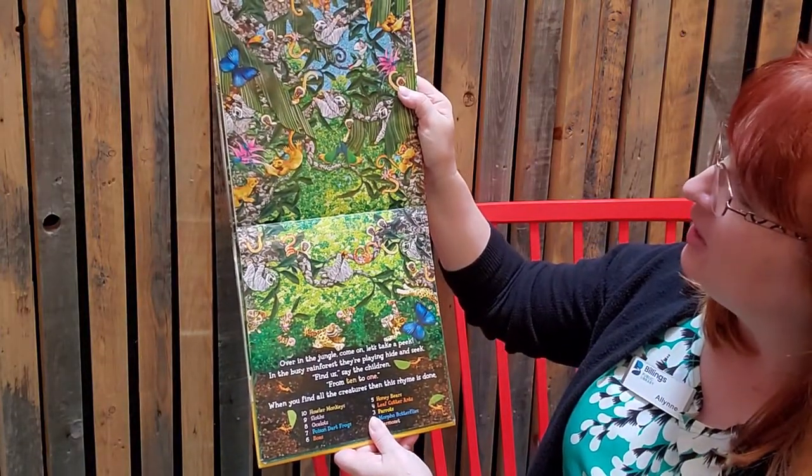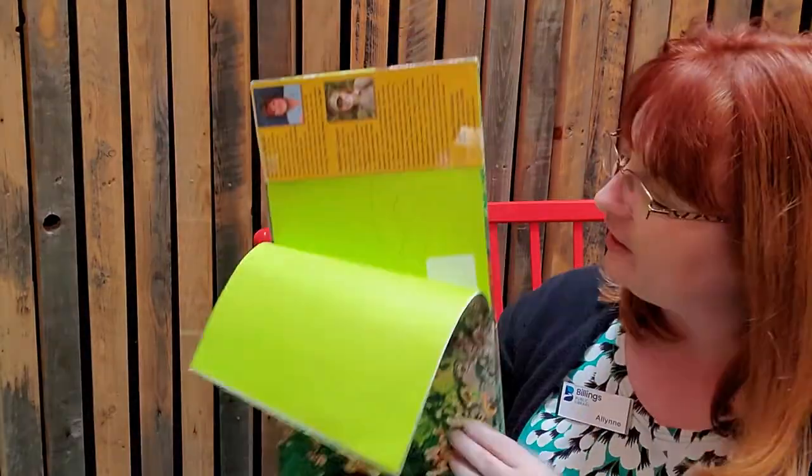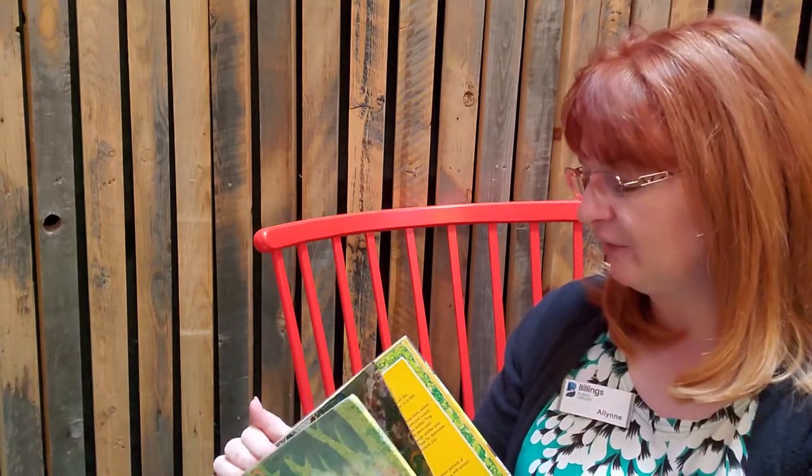Look at them all. I recommend you check this out and try to see if you can find all the monkeys, all the honey bears, all the butterflies, all kinds of stuff that lives in the rainforest. That was a really good example of all the fun stuff that lives in the rainforest, wasn't it?